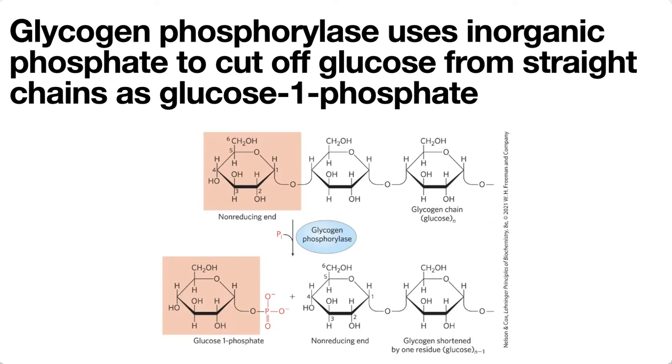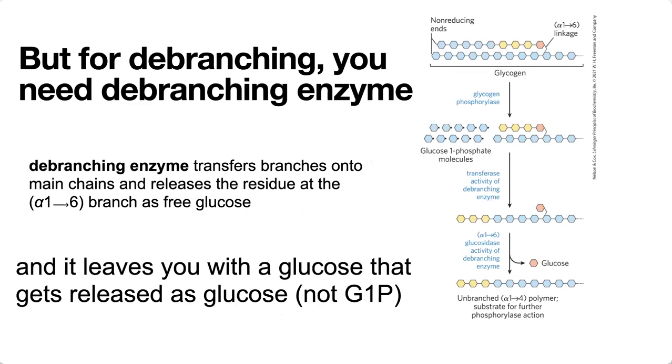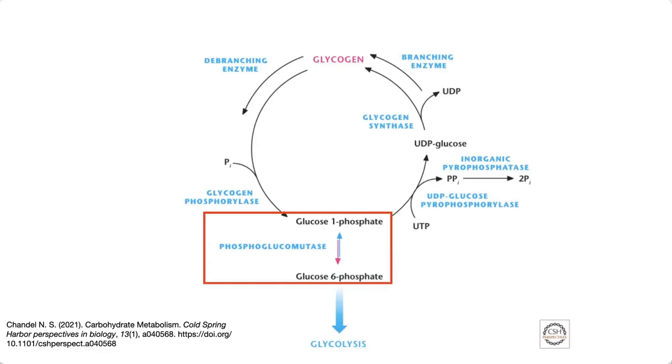So the same end that we added onto is the end that we're going to break off of, like that plane. The first person in is going to be the last out, the last in is the first out, except that things are a little more complicated because you've got to move over the branches. Don't worry about the details of how all this happens, but basically this is going to happen with this debranching enzyme. And one of the consequences of this debranching enzyme, however, is that when it releases, it's going to leave a free glucose that just gets released as is, rather than as one of those glucose 1-phosphates.